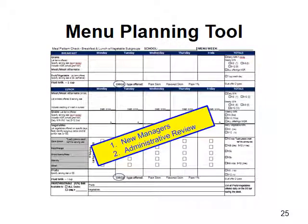The Menu Planning Tool is a resource that can be used to help you plan menus. This is a form that we use during the administrative review. It helps us verify that the breakfast and lunch meal pattern requirements have been met for the week. This may be a helpful guide if you are new to planning menus. The form is optional. It is only required during the week we conduct an administrative review.